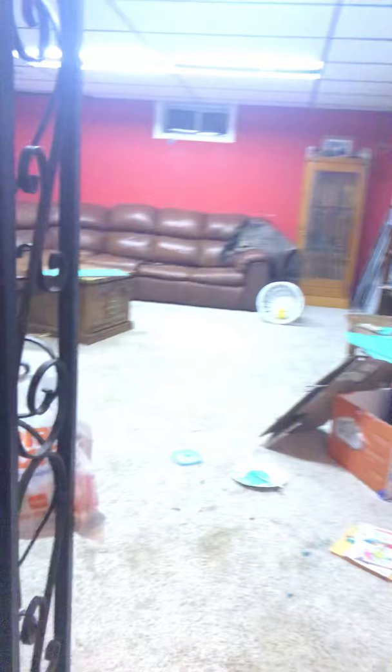Washer and dryer. Show them downstairs. That stuff. Let's show them downstairs. No, I'm not showing them downstairs. Okay, yeah. I'll go down. Let's go. Here's my cat. They always poop down here, so. Actually, there's no poop down here. Actually, why is that door open? It's been open.